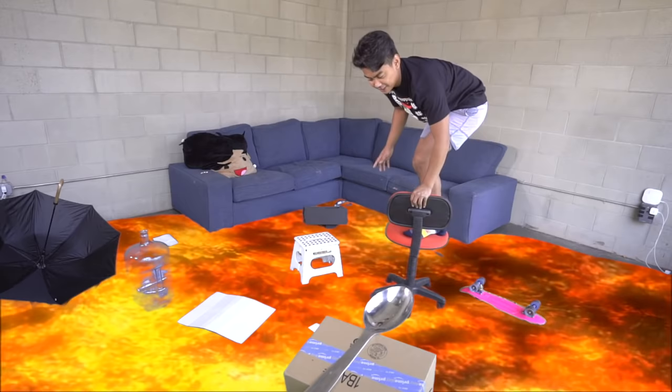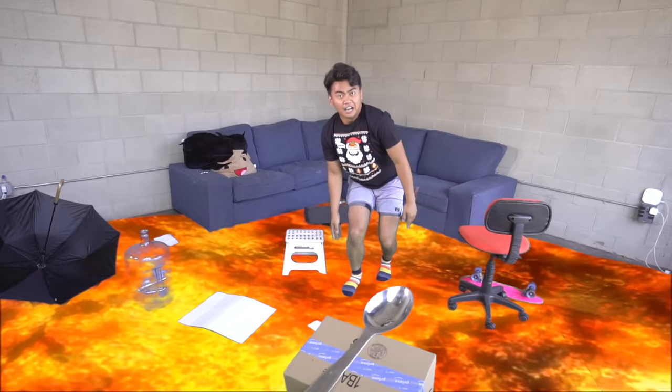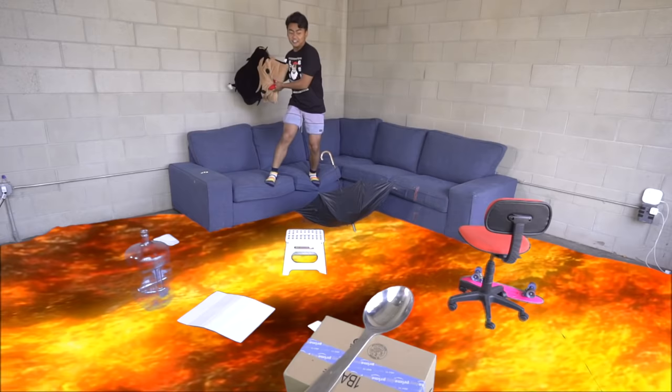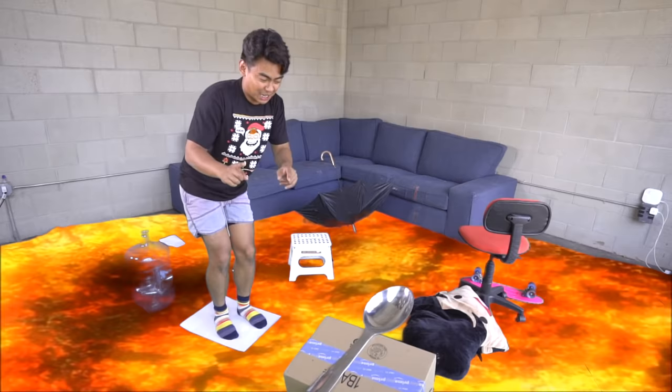Oh, shoot! Oh, no! No, I'm burning! Oh! I'm just kidding, that's not real lava. All right, here we go, let's do it again. I have a technique. I have here my marlin head. I'll use it as a platform. Yeah! Whoa! That was a close one. And there you go, that is how you play the game.